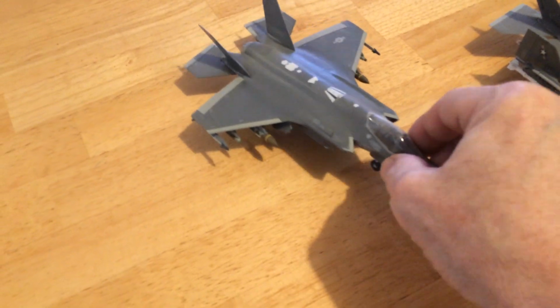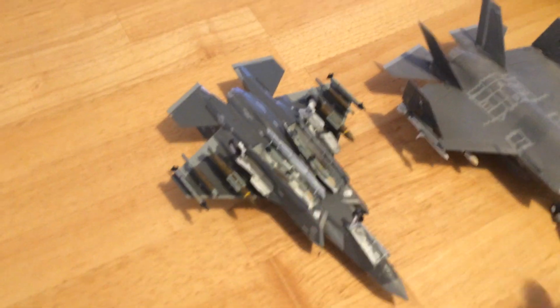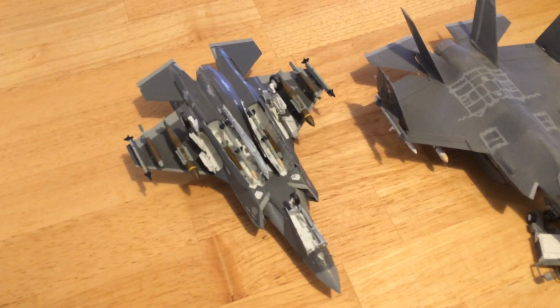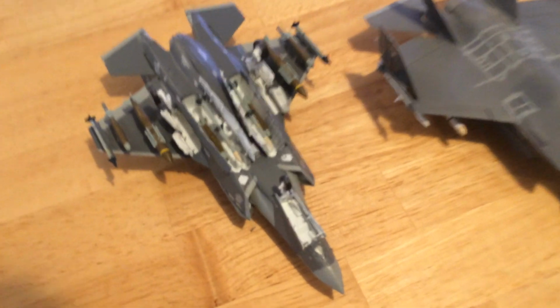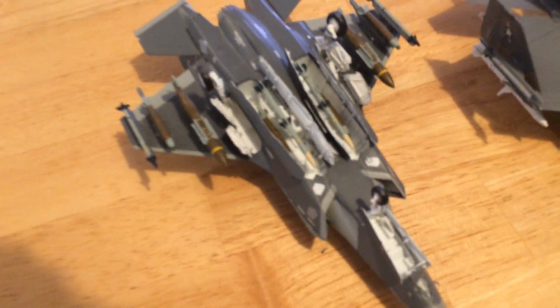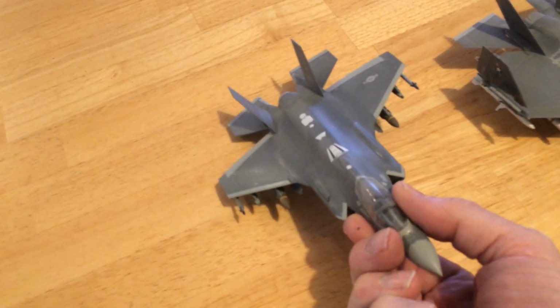If we turn these over, and I will do that, this is the Air Force version. You can see the internal bays. Now when they want to go into full stealth mode, these mini weapons on the wings would not be there, and you would have the weapons in the bay areas. Let's turn this back over.